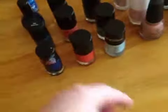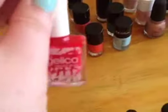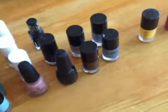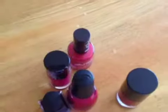This is just a cheapy no-name polish, cherry red, that I got in a set. I'd like to use it up. I wouldn't repurchase, I don't know where you repurchase it anyway. And this is an Angelica from Penneys, one of them crackle glaze red polishes, and I haven't actually tried it, so I don't know what it's like. So out of the reds, we're a bit more successful. There's 5 out of the 7 that I'd like to keep.